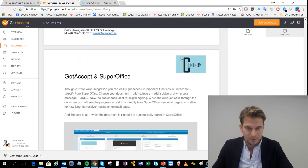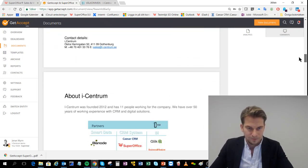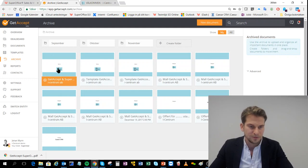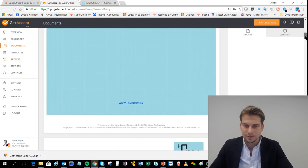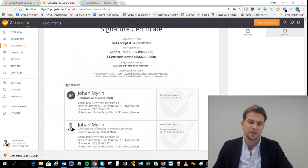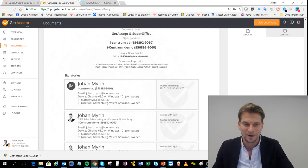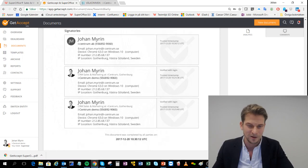let's see. Yeah, there it is. The digital fingerprints should be on every page. There we go, on every page. And here's the signature certificate. It's going too fast, like the lighting for me sometimes. So here's the signature certificate, and the log will be.